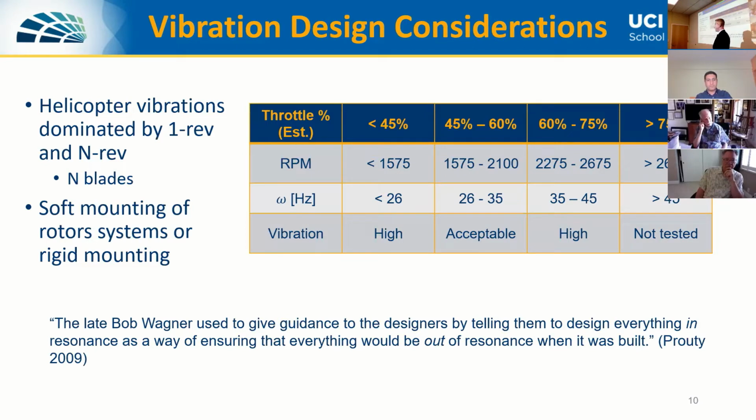Some vibration considerations taken into account during the design of the vehicle are that helicopter vibrations are generally dominated by the main rotor RPM and n times the RPM, where n is the number of blades. This table was developed during flight testing, and it shows that there's a narrow band of RPMs where the vehicle vibrations were deemed acceptable. So this means they were unobtrusive to being able to tune the flight controller and pilot the vehicle. However, deviating below or above this band, the vehicle would encounter some severe vibrations.